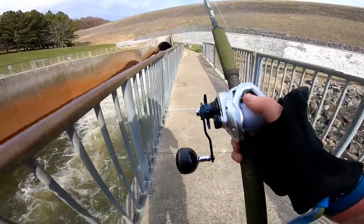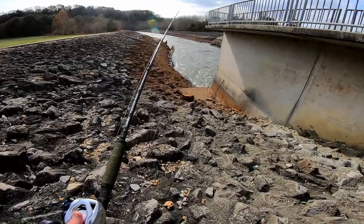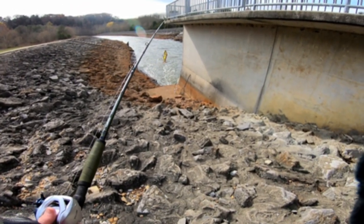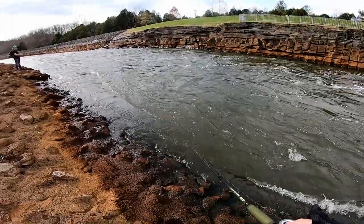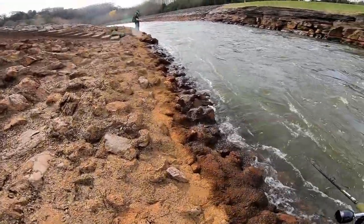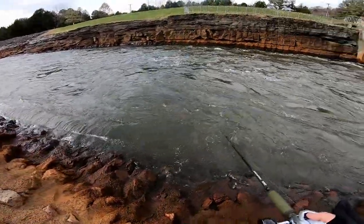Able to pull this off unless I get something like a spoon, start vertical jigging. That current is just whipping right now. Oh, I saw what you were talking about. That shad, man. Those are some big, healthy shad, to be honest. This is about the right size.